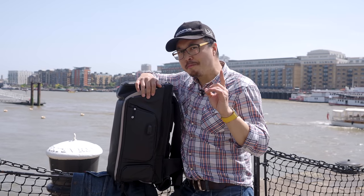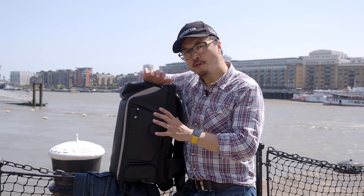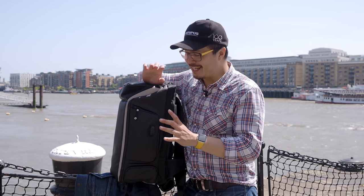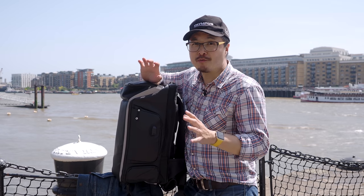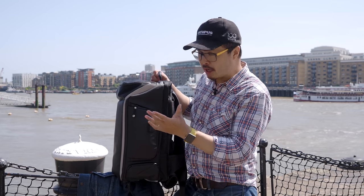From the things I just mentioned, you might think this is the perfect backpack. Well, it is and it isn't. There are a couple of things I would like to point out, and I'm also hoping that Instinct will improve them in the next version of the backpack.